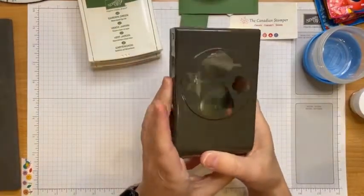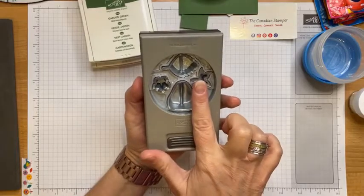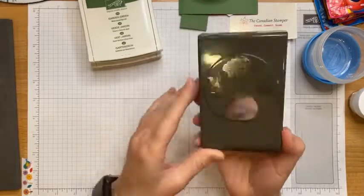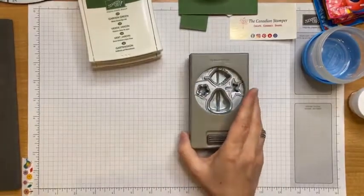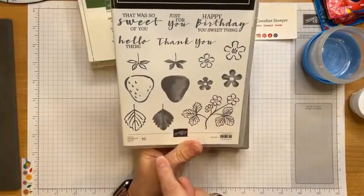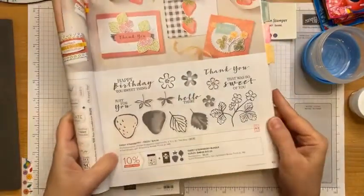So here's the punch. So you're getting the strawberry. It's about that big, if you're wondering. This is the top of the strawberry, a leaf, and then a flower. So it's gonna punch out this one, and this one. Actually, fun fact, I'm gonna just drop a tip on you.